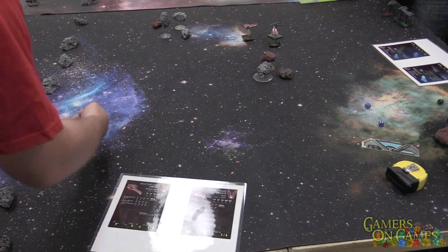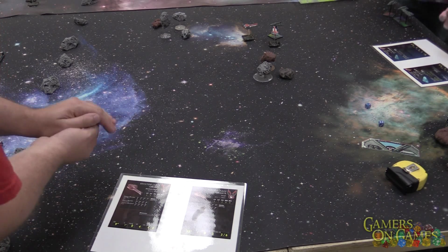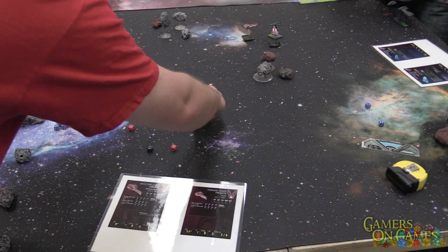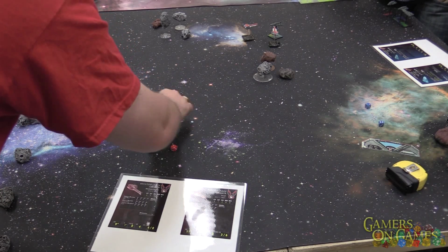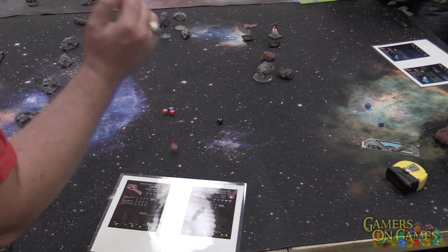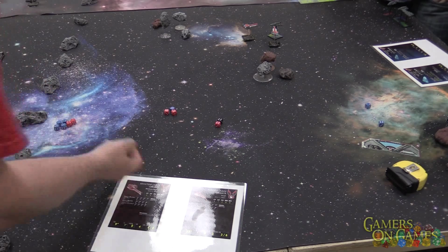Okay, so we're also doing the torpedoes. So now you have your shield and your PD. You're again doing 6 dice. That's 5. That's a crit. I get a reroll. Yep. Oh, a nice mod. Oh, no. See you on the other side, buddy.